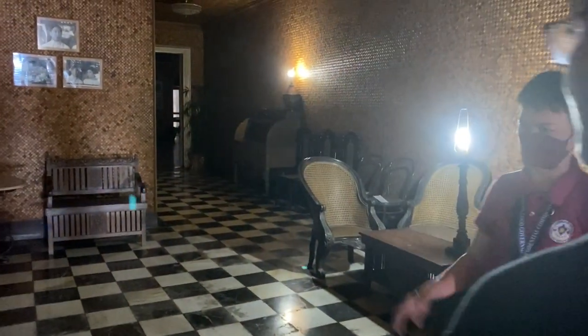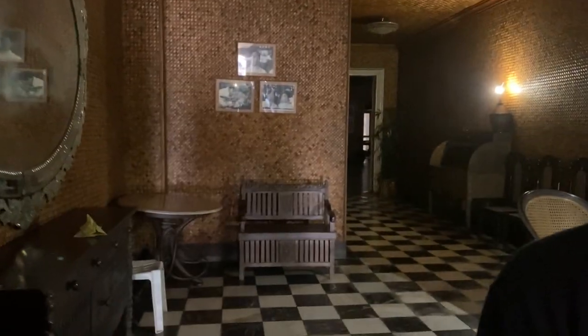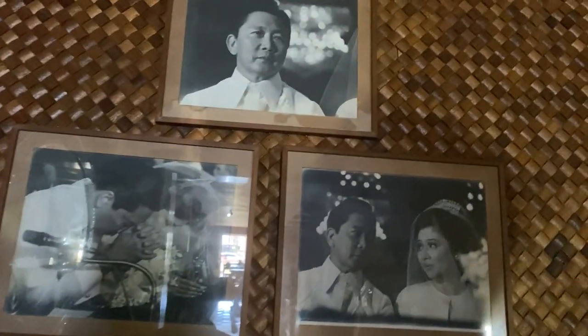The biggest mirror from Vienna, Austria. The shrine was furnished with several antiques from around the world. As you can see, we have the Austrian mirrors here. It can also be found in every room in the mansion.